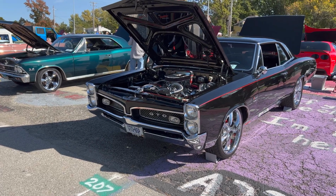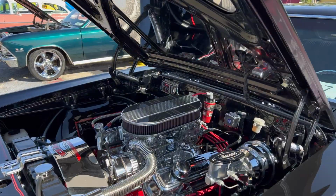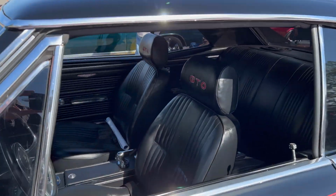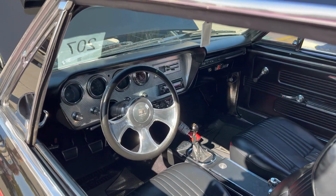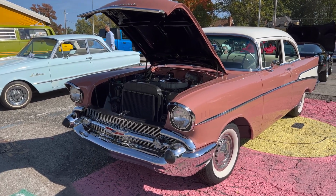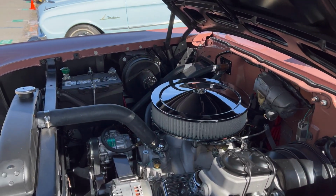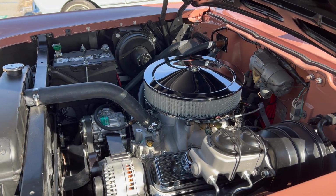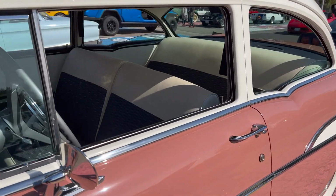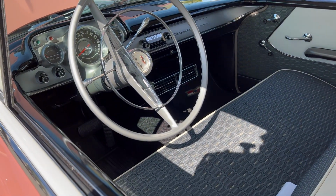That's a nice looking GTO. That music's way too loud. This is nice old Chevy. Oh yeah, very nice. Oh, I thought I had vintage air. You can see it right there on the floor.